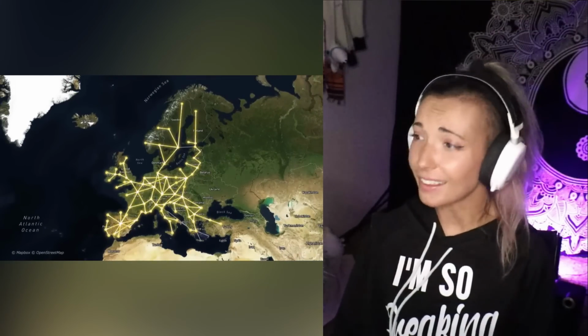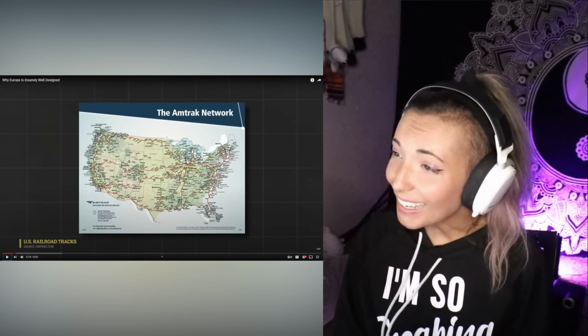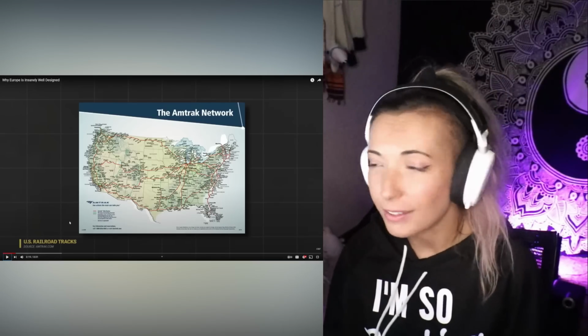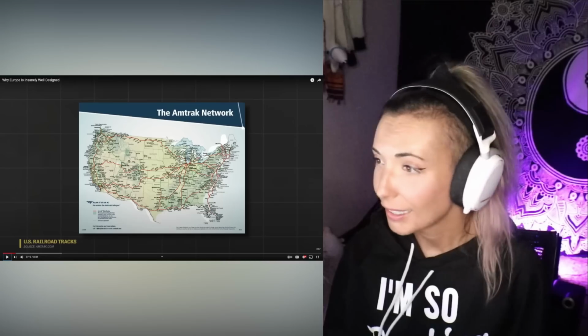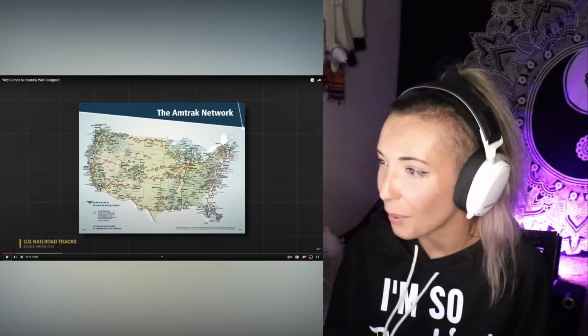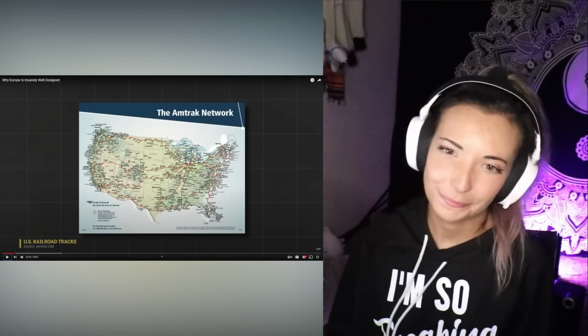Now, if we compare this to a map of railroad tracks in the US, it's a different... That's it? Yo! Okay, I don't know if you guys know this, but I live in Utah. And there are like 5 ways going out. That's it. Dang. That's sad.